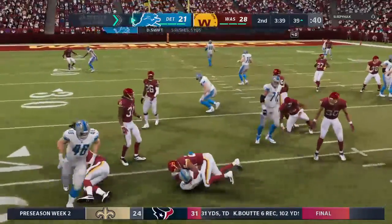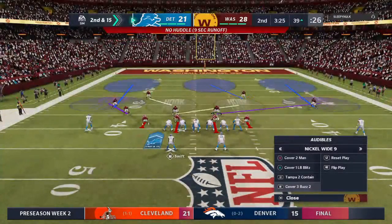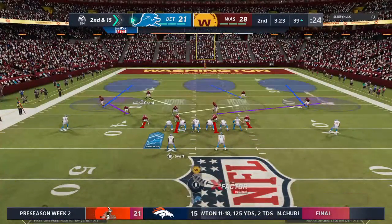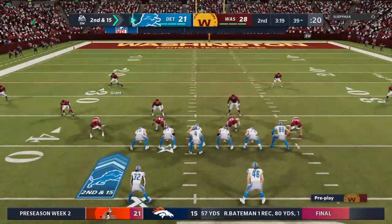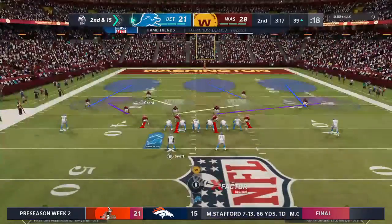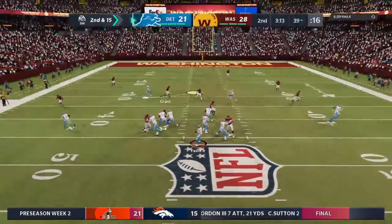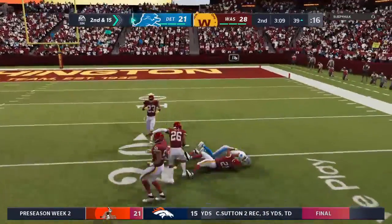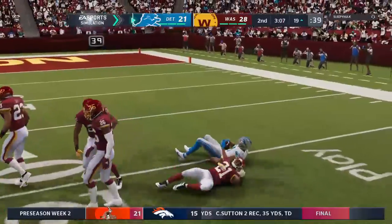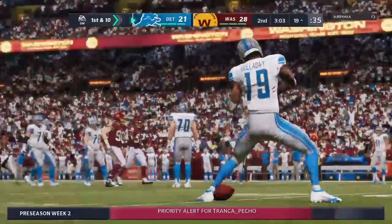Boy, the run on first down, a disaster as he's tackled well behind the line of scrimmage. The tackle made back at the 39-yard line. Second and 15. Open man is Galladay, complete. And they'll wind up getting this one all the way down inside the 20. It's a gain of 20.